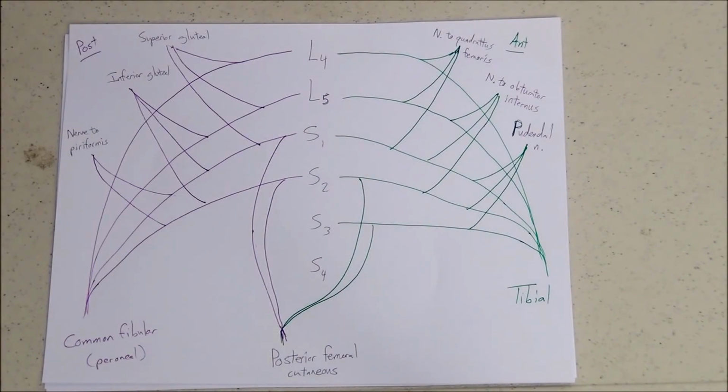So, I know that's not quite as simple as it could be, but as simple as I can make it. I hope this is helpful to you in keeping track of the lumbosacral plexus, and have a great day.